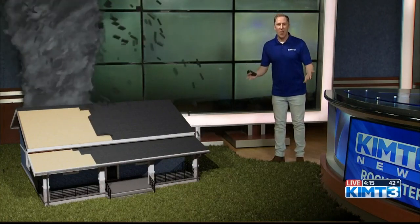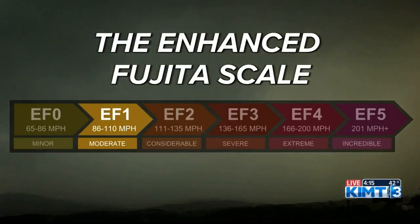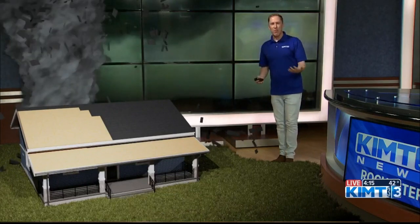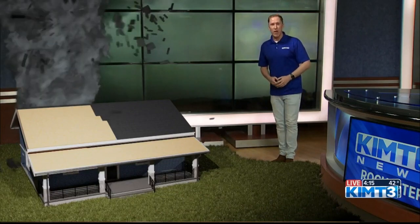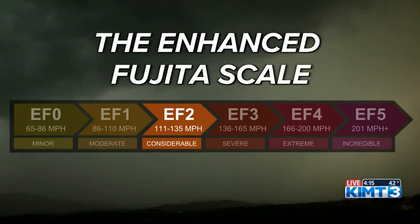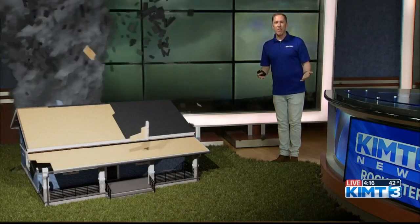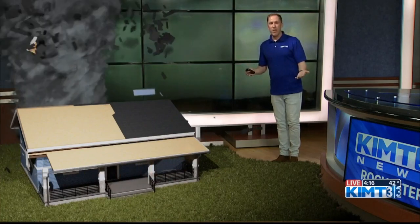Now let's take it up another level. Here's our EF1 tornado. Winds are estimated at 86 to 110 miles per hour. These tornadoes will produce a bit more damage, ripping off even more shingles, damaging some siding, and possibly throwing debris at the house, smashing in windows. Once we get up to EF2, where winds are at 111 to 135 miles per hour, you're going to start to notice some more extensive damage to the overall structure. Winds of this magnitude can lead to sections of the roof flying off, can also flip over some vehicles.